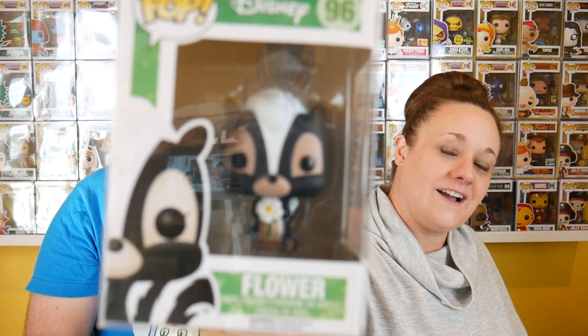Next up we have Thumper. There we go, here's Mr. Thumper, very cute. Isn't it Thumper who says, don't say nothing at all if you can't say something nice? It's either him or Flower. I don't remember which one, to be honest. Speaking of, Flower! He's a skunk that supposedly is a flower and smells good. I don't know. It's a skunk that likes flowers. I know, yeah. So those are the three that they originally put out for Bambi movie.